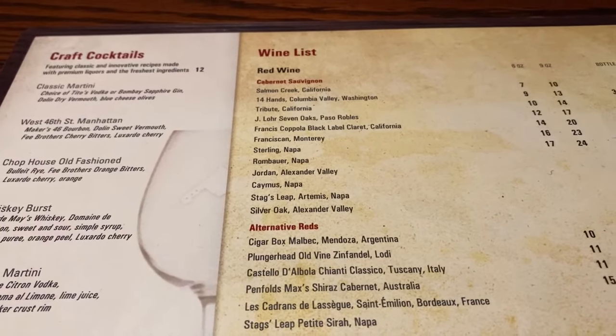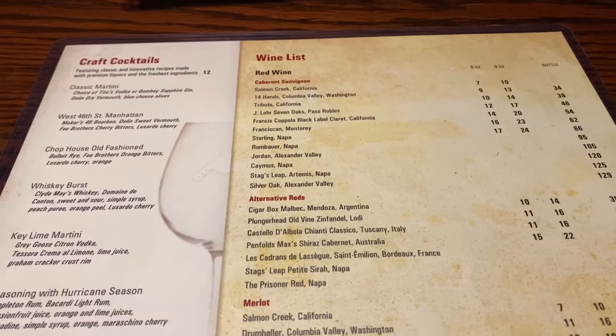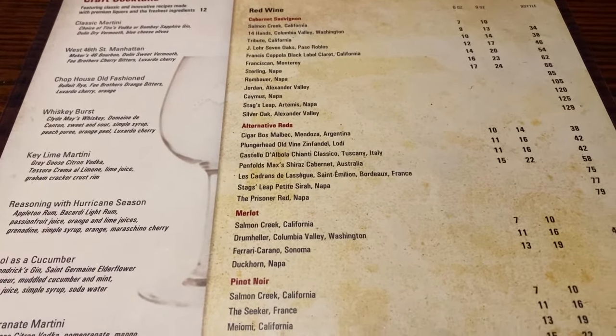And they do have a wide variety of craft cocktails as well as wine, and so I'm gonna scan over that if you'd like to take a look.